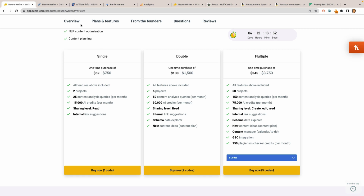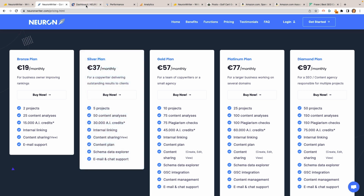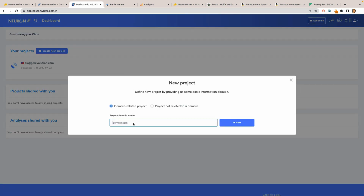So let's now jump into NeuronWriter and just see exactly how easy it is to use, because if you've used any of the other services like Phrase or Surfer SEO, you probably are used to a certain standard with how these things come about, but it's not too bad at all. This is what you have on the front page. You click on create new project, you type in your website and click next. And that's basically it.